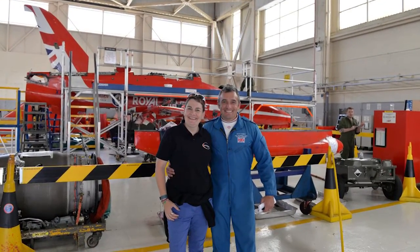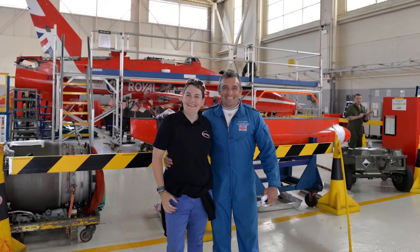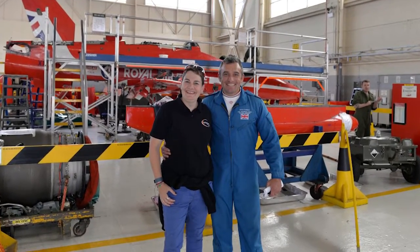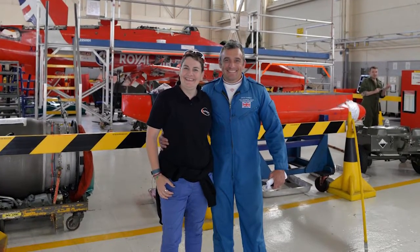Right, it's powered by a Rolls-Royce Adour. It's got 5,200 pounds of thrust. It's quite an elderly aircraft now. It joined Red Arrows service in 1980, so it's quite a classic aircraft. Very agile, very basic, so it's nice and easy to work on. Ideal for what we need, really.